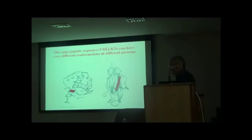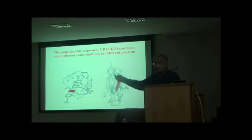The other problem for bioinformatics is that you might think that if you have a sequence such as A, B, C, D, E, and it takes a particular conformation, for example, a helical conformation in this protein, it will do it in all proteins, but that's not true at all. In this protein, for example, it's in an extended conformation called a beta strand. So the same sequence, V, D, L, L, K, N, is in helical conformation here and in a strand conformation here. So there's no way to predict this.